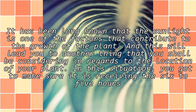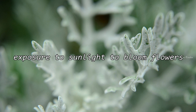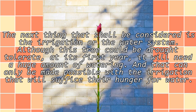It has been long known that sunlight is one of the factors that contribute to the growth of the plant. And this will lead you to another thing that you shall be considering in regards to the location of your plant. In this situation, you got to make sure it is receiving 6 to 5 hours exposure to sunlight to bloom flowers. The next thing that shall be considered is the irrigation or the water system.